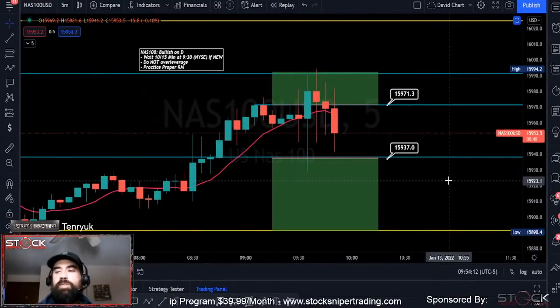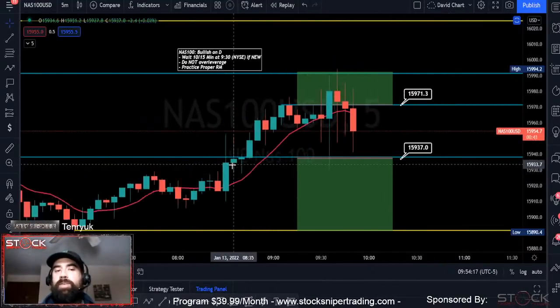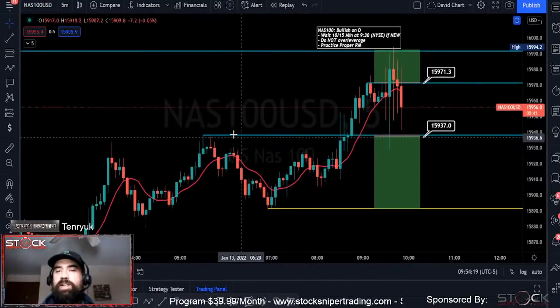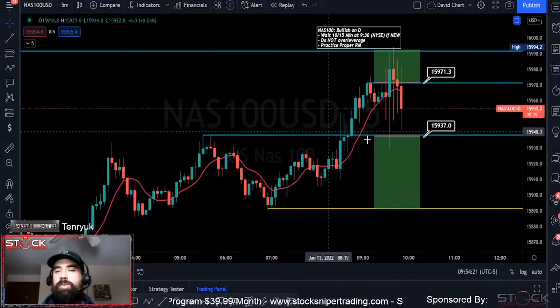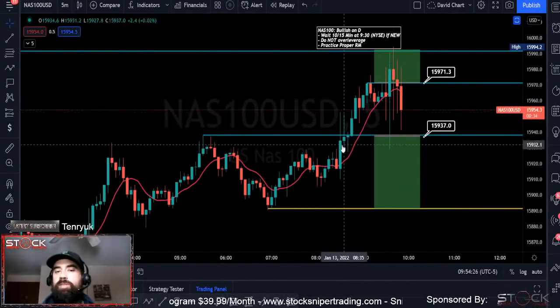Okay, 49 seconds left. Let's watch on this candle here. See this high time frame resistance here? This is what's acting as support. They have not broken down through there yet. They did it once on market open, but they haven't filled this. They came down slowly, but they haven't filled it.